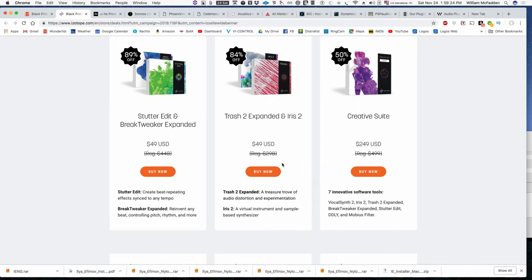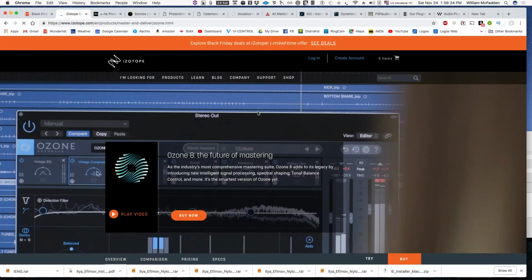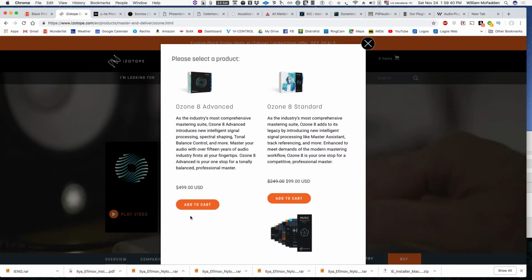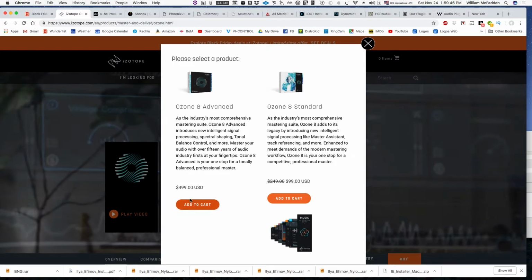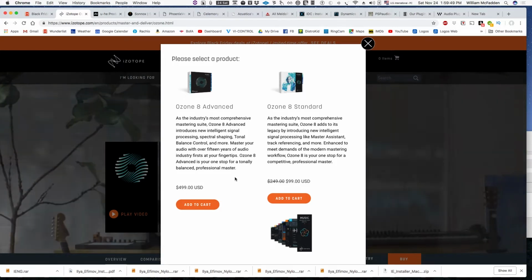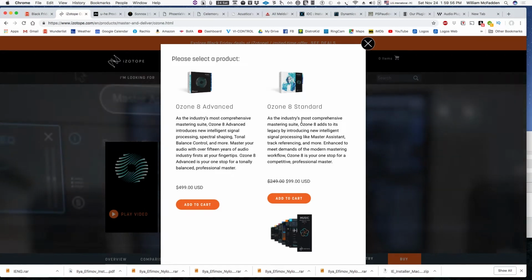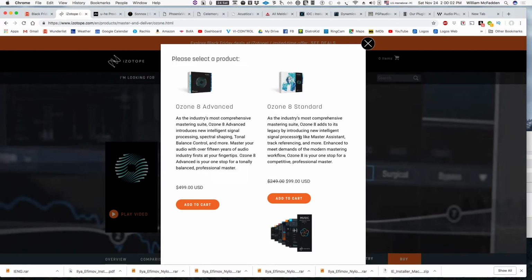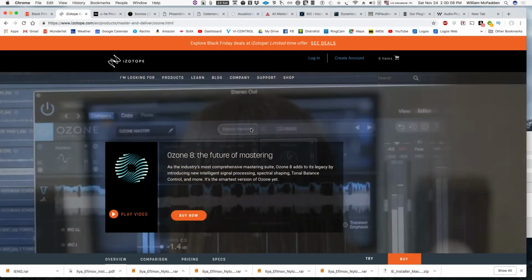But if we look at their, basically Ozone 8 is a plugin. And the current price is drastically reduced for Ozone 8 standard, and advanced doesn't look like it's being discounted. So there's a deal right there for their flagship standard version of a mixing mastering suite, which has all kinds of effects in it already, other than reverb. At one time they had reverb in it, now they don't.